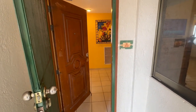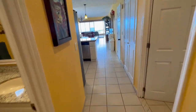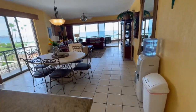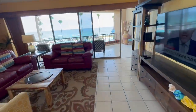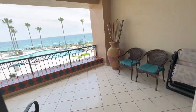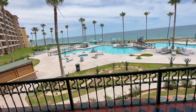We are at the Sonoran Spa West 210. Take a look at this beauty. It's a 3-bedroom, 2-bath. We are just going to get right to it right now. It's a very spacious end unit, light and bright. And here is the view that we all want. Second floor. Easy access to the pools.